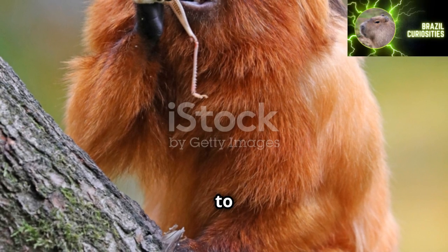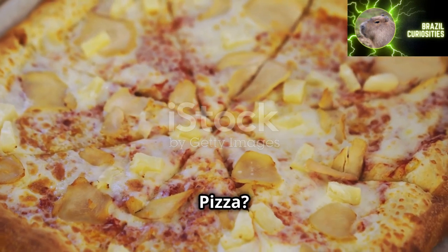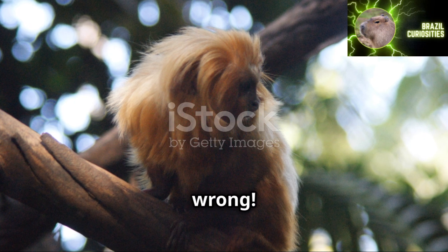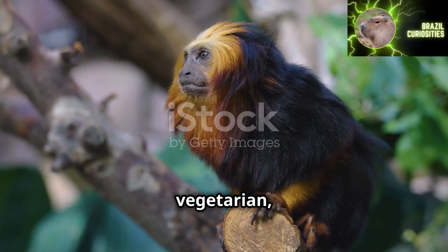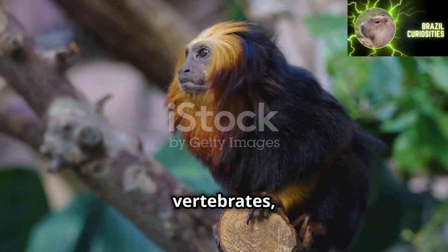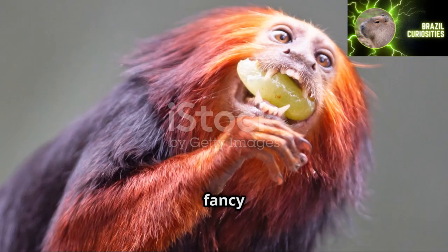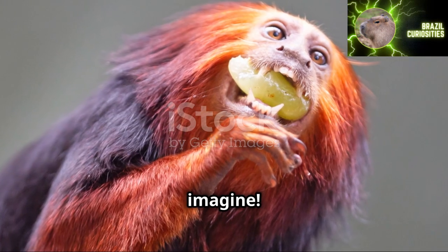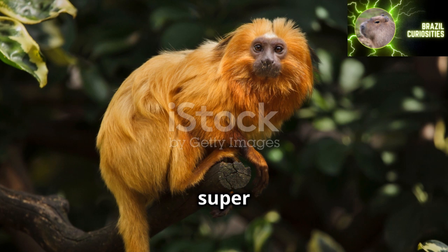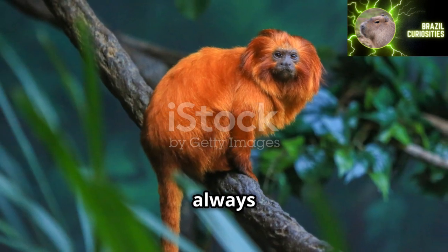So, when it's time to eat, what do these golden lion tamarins eat? Fried chicken? Pizza? If you thought fast food, you're wrong. These guys are mostly vegetarian, but with a gourmet twist. Fruits, insects, small vertebrates, and even flowers are all on the menu for these primates. They have fancy snacks you can't even imagine. This variety of food is super important for surviving in a place like the Atlantic forest, which is always changing.